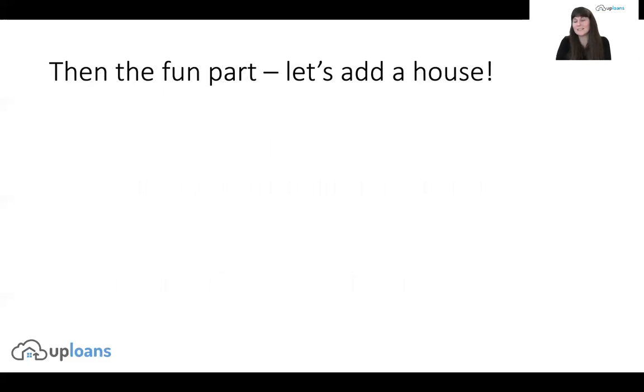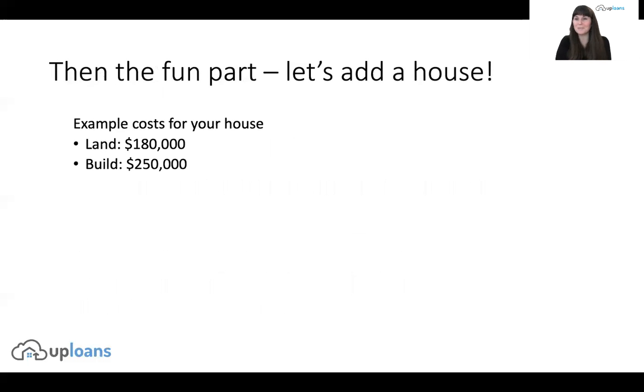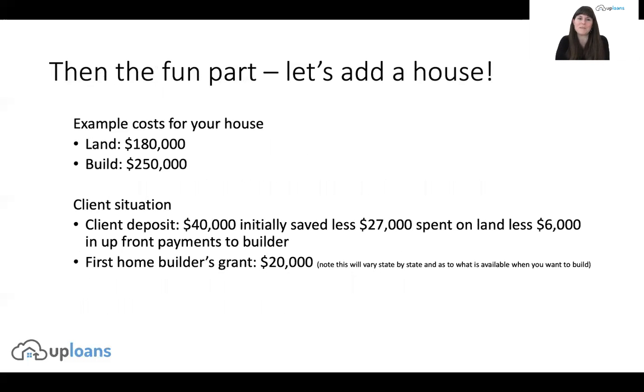Now, this is the fun part. Let's add a house onto this, because ultimately having a block of land's fun, but it's 10 times more fun to not just be able to go and stand on your block of land, but to live on your block of land. So let's go back to our example that we had at the beginning. Our land cost $180,000 and our build cost $250,000. Now, the client deposit was $40,000, but we've used $27,000 of that on the land. And then in this example, let's say we use $6,000 of that in upfront payments to the builder. Now, we've also got that $20,000 first home builders grant that we can use because we're going in to do the build right now. All right, so we've done our land, now we're ready to build our house.